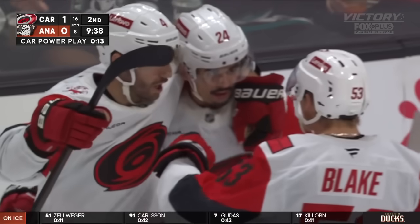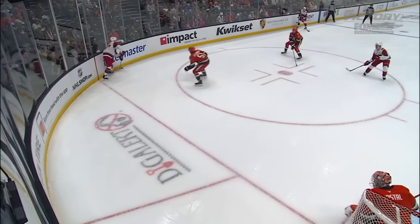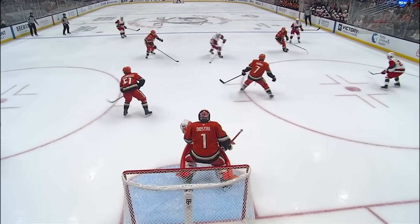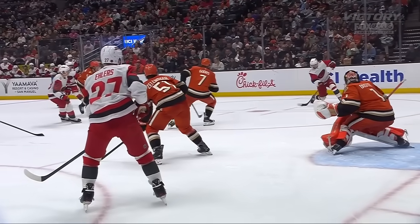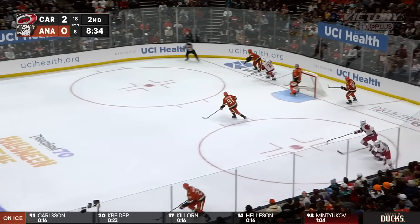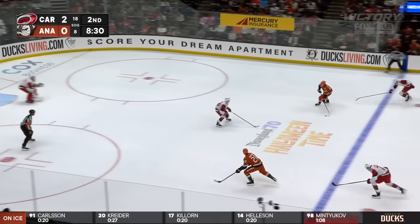A one-timer from the left wing circle. Jarvis has his second of the night. Well, this is a nice looking play. And watch the play by Blake. Right-handed shot in the middle. He sees the passing lane, and even though Jarvis is outside the dot, the key, his first year in the American Hockey League, and you know, if you want to believe that's going to catch your attention.